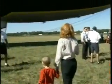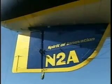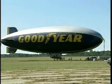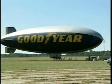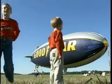There's just something about seeing the Goodyear Blimp that brings out the kid in all of us. Rectifier on! Rectifier on! The massive airship known as the Spirit of Innovation is making a pit stop at the Chester Municipal Airport before it heads off to cover the big NASCAR race this weekend. But wherever it goes, the blimp seems to turn just as many heads as the event it's covering.